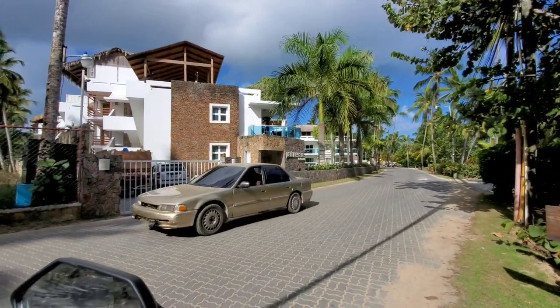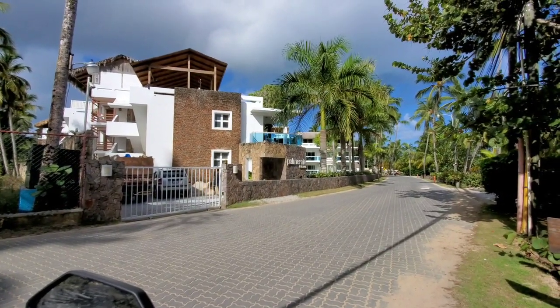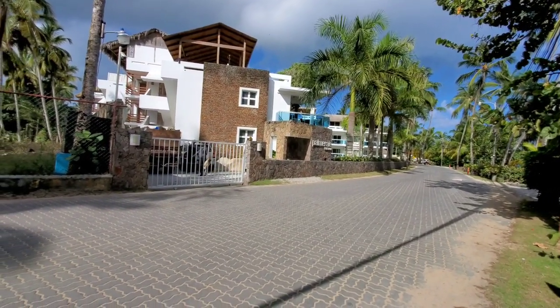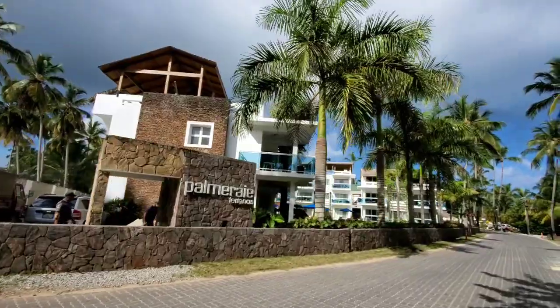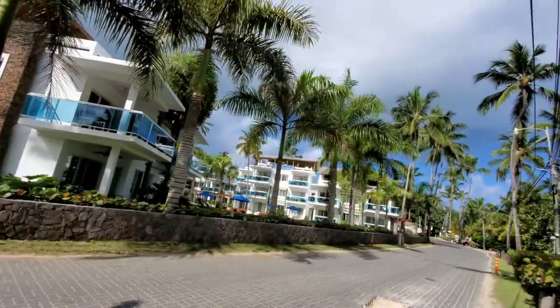So here's another apart hotel. It's condominiums. They got some nice units in there. It's not pre-construction, existing construction. If you are interested in finding out a little bit more about what's available there at the Palmera, my wife could pull some information up for you on those properties.